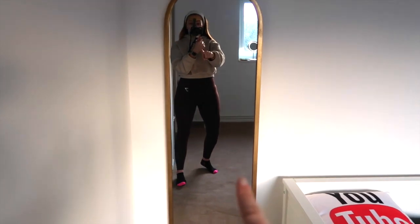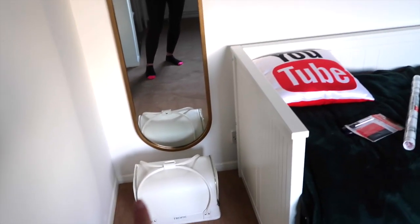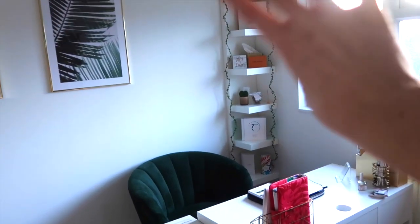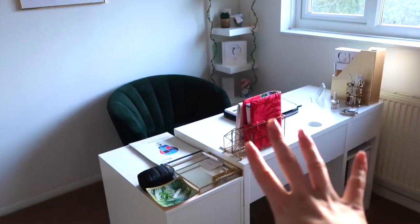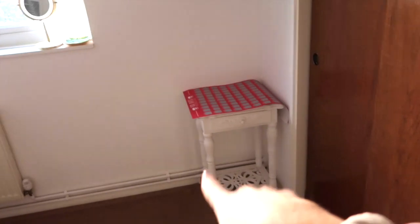My mirror here is from Melody Maison, my Tropic kit bag, which you would have seen in a previous video as well. My shelves with all my Tropic stuff on. My desk that I've been working at today for my course. And then that's the other bedside table, we are going to get some shelves for there at some point as well.